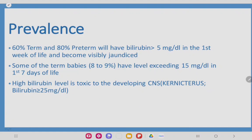Most full-term babies, more than half of them, about 60%, will at one point after birth develop jaundice, and the percentage is much higher in preterm babies, more than 80% of whom can develop jaundice, meaning a bilirubin level of more than 5 milligrams per deciliter, specifically in the first week of life. Now, the levels that I worry about in term babies are slightly different from the levels that I worry about in preterm babies. A minority of jaundiced term babies, 8 to 9%, develop a higher concentration of bilirubin of more than 15 milligrams per deciliter in the first 7 days of life.